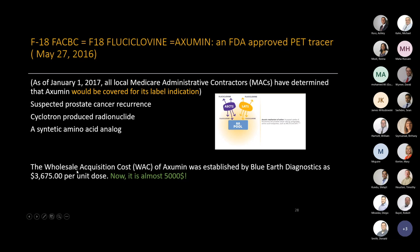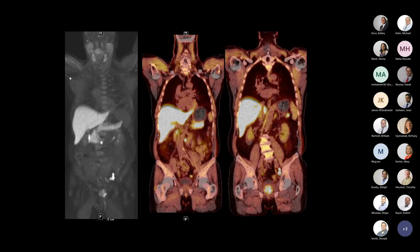Just to give some information, when it was first on the market, it was about $3,600. Currently, it's almost $5,000 per unit dose. It's just the dose, not including the scan or other expenses. So this is how it looks.